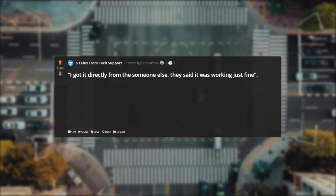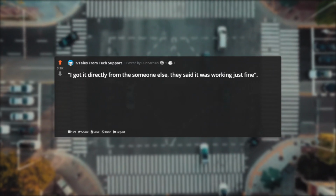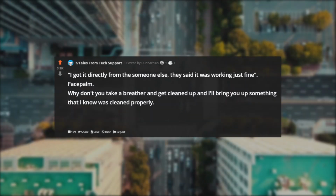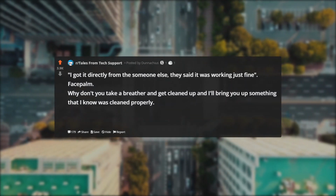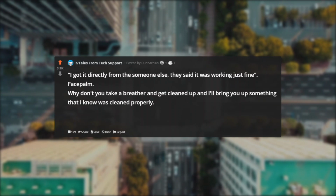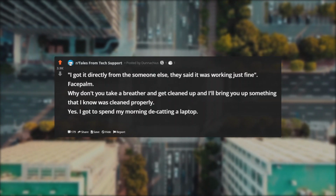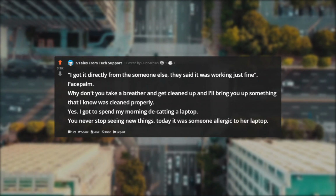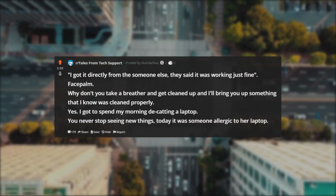I got it directly from someone else, they said it was working just fine. Facepalm. Why don't you take a breather and get cleaned up, and I'll bring you up something that I know was cleaned properly. Yes, I got to spend my morning decatting a laptop. You never stop seeing new things. Today it was someone allergic to her laptop.